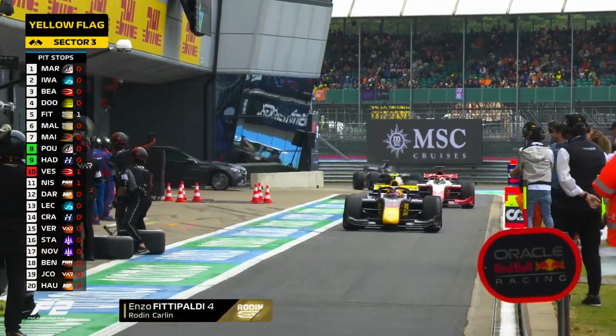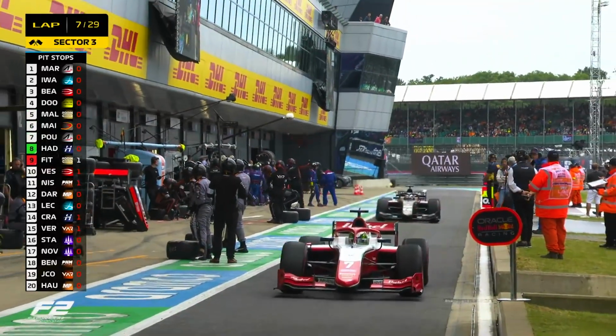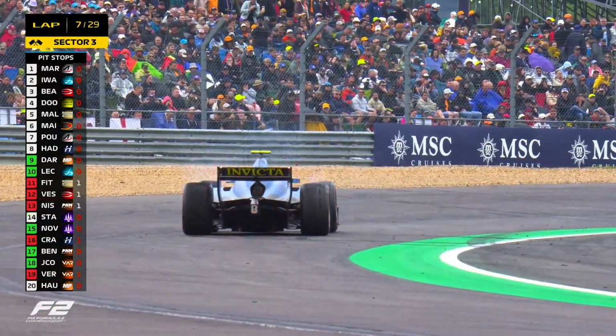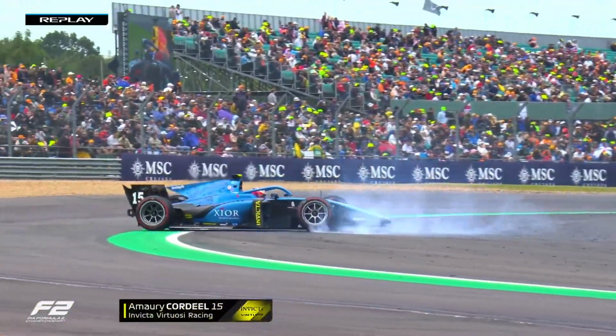So Fittipaldi, Vesti, Nissany, Crawford and Vaidyanathan, and that is at the earliest possible opportunity, and could be the right opportunity because there's a Virtuosi parked on the outside of Stowe. I think it's Cordeel. Yeah. Hauger trying to make his way around Amaury Cordeel in a straight spin.